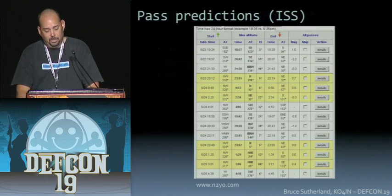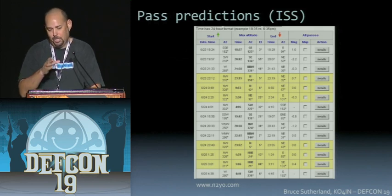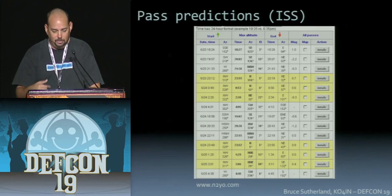Here's an example of a prediction table from N2YO. If you look in the columns, you'll see at the very top start, max altitude, and end. The start begins with the date and time, and that's obvious. I mean, you need to know when. But for the start, they give you an azimuth, which is basically a compass heading, and that's the compass heading it's going to come over the horizon on.